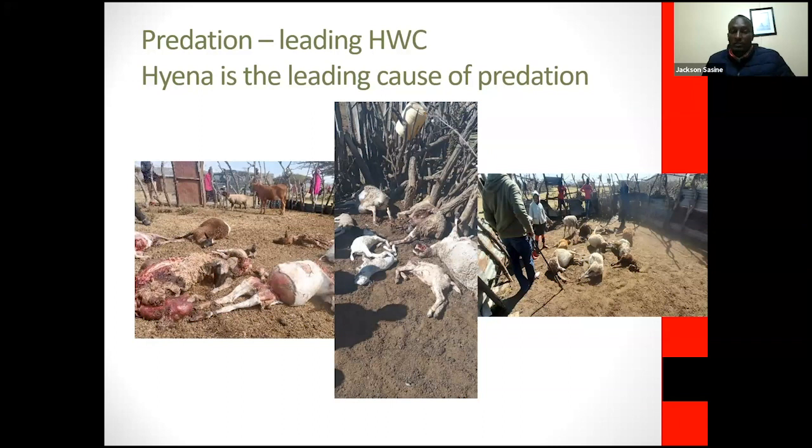In line with the conflicts as well, we have a problem with elephants, especially utilizing the same limited space with humans and livestock. They are also competing for natural resources at the same time. And therefore, there's also a huge conflict between the people and the elephants within the conservation area.